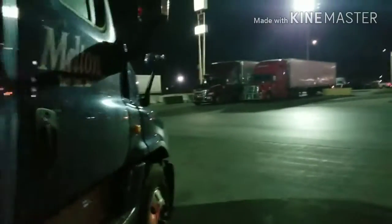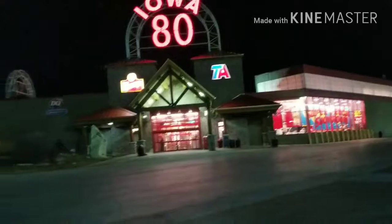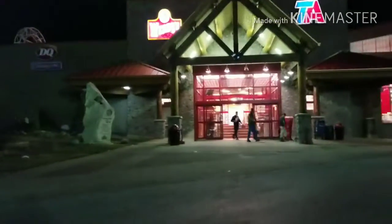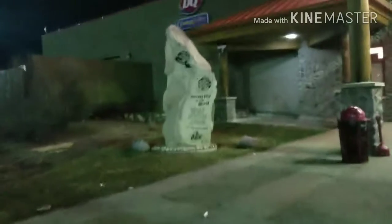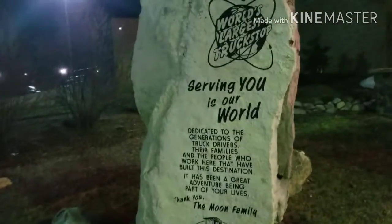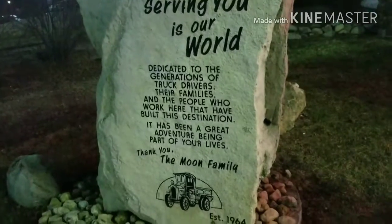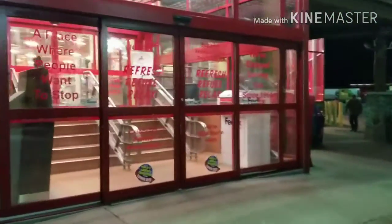Got a Caribou Coffee House inside. It's pretty good. Caribou is really from the West Coast. It's really the competition for Starbucks. So this is what the front of the building looks like, the Iowa 80 truck stop. Let's walk inside. Let's go check it out.